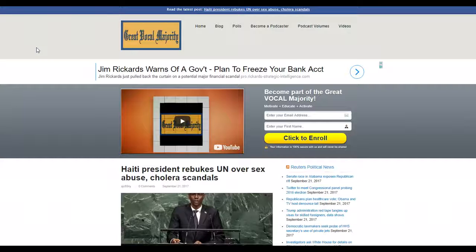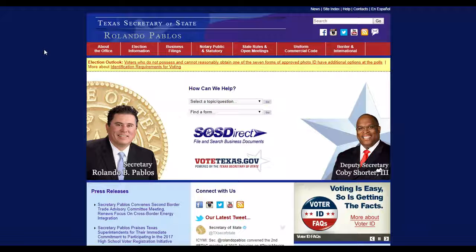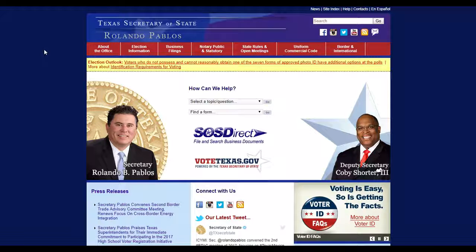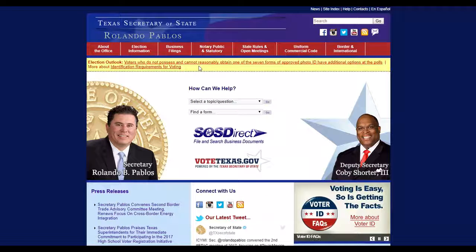First, let's take a look at the website where all the information can be found, and that's basically going to be the Secretary of State website for the state of Texas. Now, in case you don't know, the Secretary of State in each state is responsible for this kind of thing. So no matter where you live, go to the Secretary of State website in your state and you'll find information like this. Now, this website is sos.state.tx.us. And right up front, they have an election outlook, and they want voters to be aware that they need to possess one of 7 acceptable photo IDs and what to do if they don't have those IDs.